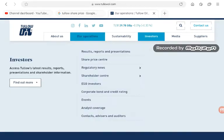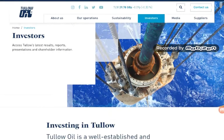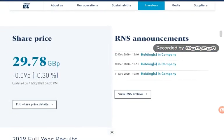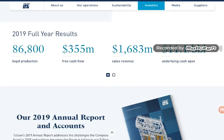Okay, so let's have a look at one of their half-year results, just to get an idea. They produce roughly 86,000 barrels a day, 355 million cash flow, on sales of 1.68 billion, with the underlying cash operating expense of just over $11 a barrel.